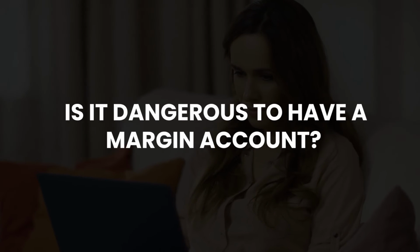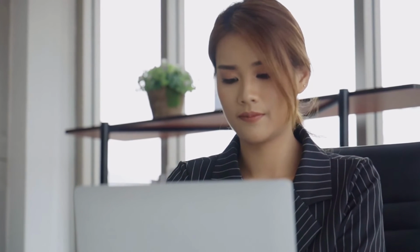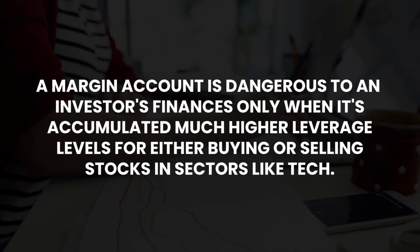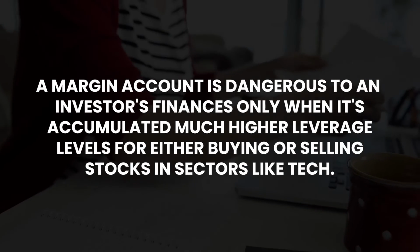Is it dangerous to have a margin account? Margin allows investors to do more things than traditional accounts. Some of the activities you can do with a margin account include selling short and buying on margin. These transactions can generate additional returns, but they're also inherently more risky than simply buying shares of stock on their own. A margin account is dangerous to investors' finances only when it's accumulated much higher leverage levels for either buying or selling stocks in sectors like tech.